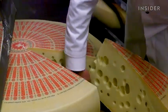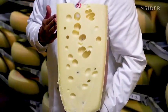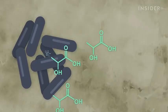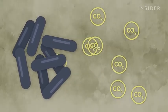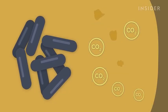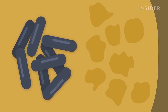The world famous holes? They're created by a reaction in the bacteria. After 1 month of storage, a strain of bacteria, Propionibacterium shermani, consumes lactic acid and releases carbon dioxide. These bubbles become trapped in the cheese rind and form holes, also known as eyes.